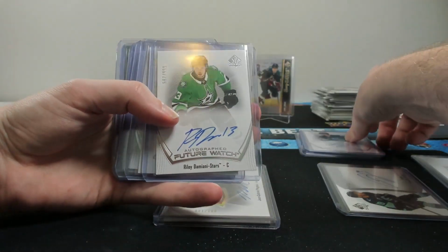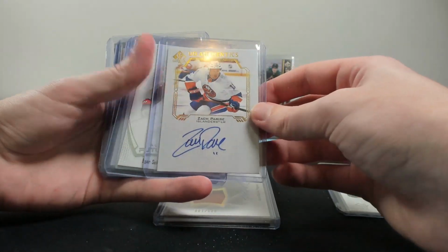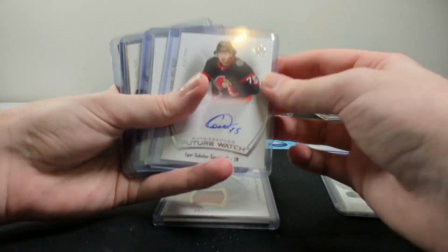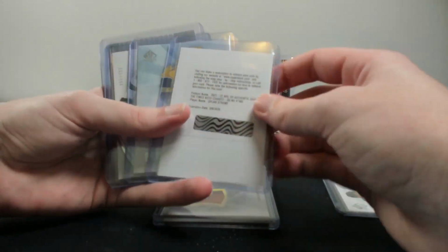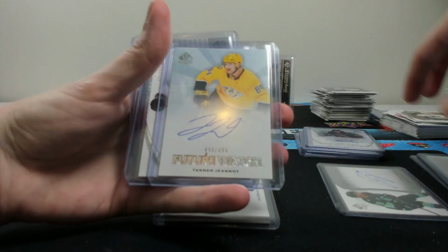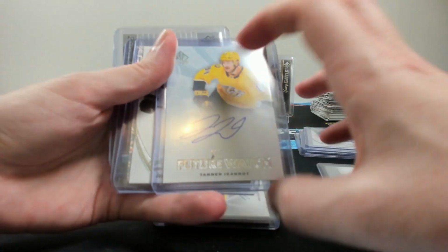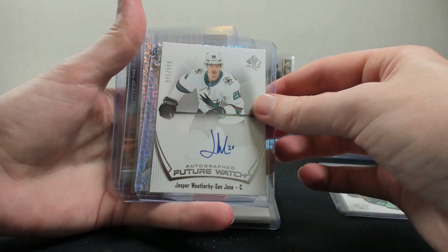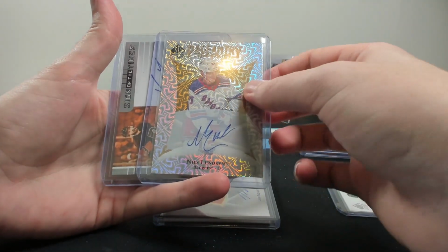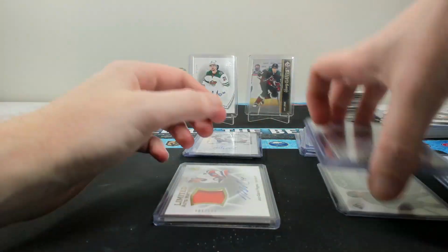Cole Lind on the Future Watch auto. Damiani on the Future Watch auto. I like the look of this card, the Parisi UD Authentics. It's just not the biggest name. Sokolov, Future Watch auto. Strome, Sign of the Times, again, redemption for Chicago. Tanner Jeannot, Retro Future Watch auto to 499 for the Predators. Weatherby on the Future Watch auto. Lundqvist too on the pageantry rookie auto and retro Sign of the Times of Keith Yandel for the Panthers.